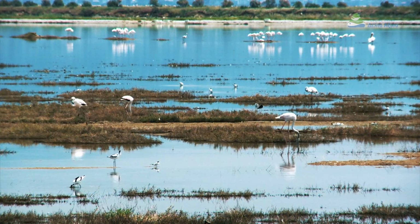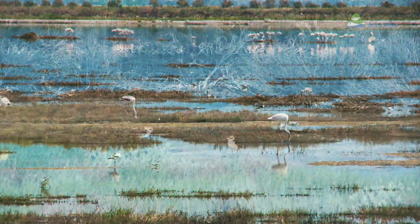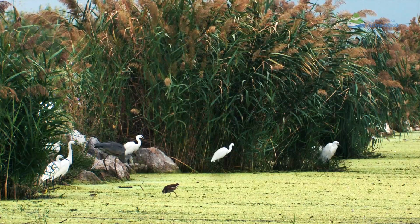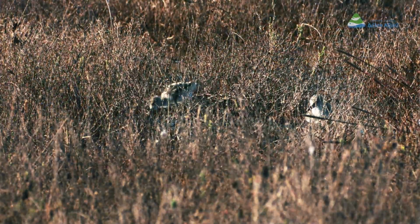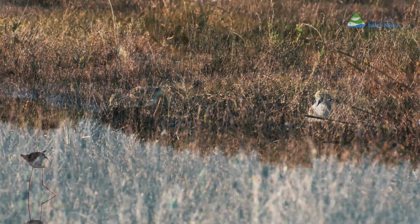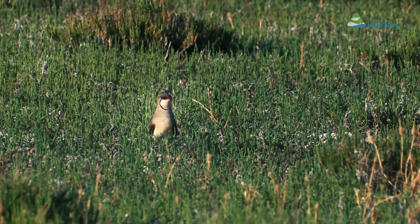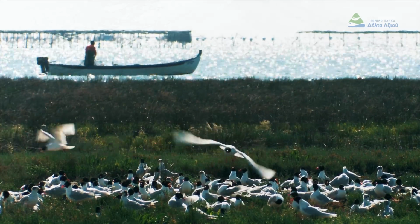At the coastal marshes, one finds avocets, stone curlews and Kentish plovers. The reed beds are home to purple herons, little bitterns and reed warblers. Along the coastal zone reproduce waders such as black-winged stilts with their characteristic long red legs, oyster catchers and the collared pratincole, as well as gulls and terns.